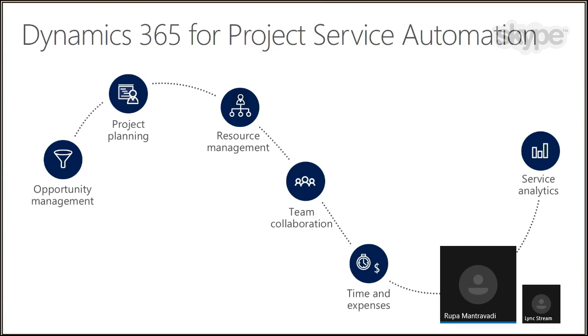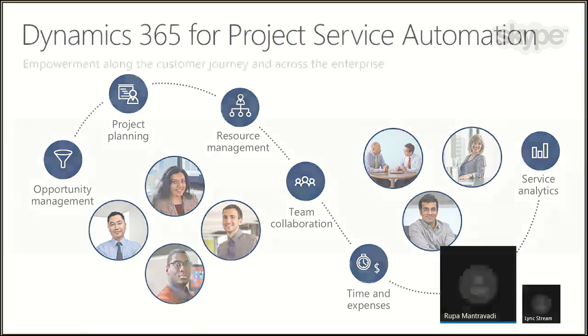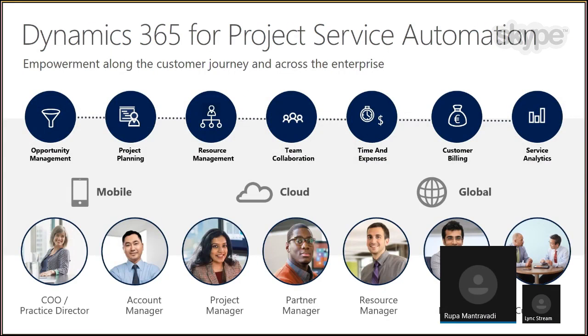The solution covers all the way from opportunity management to customer billing. And we also have service analytics. So we are what you may call an end-to-end project service automation solution. And we cover most of the typical key hero personas in project management. It starts from the salesperson quoting for project-based work and goes on to support project managers, resource managers, the actual team members that work on projects, and the billing administrator or back office financial people that actually bill and approve costs and revenue on projects. So that's a little bit about the overview.